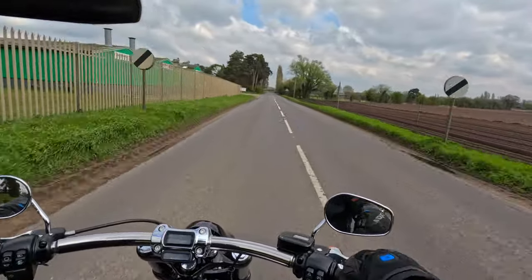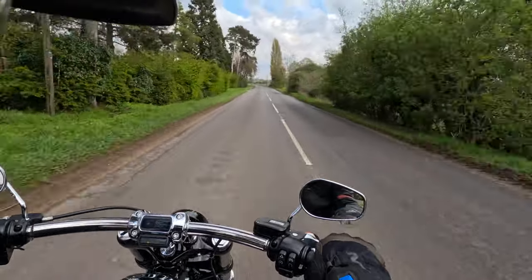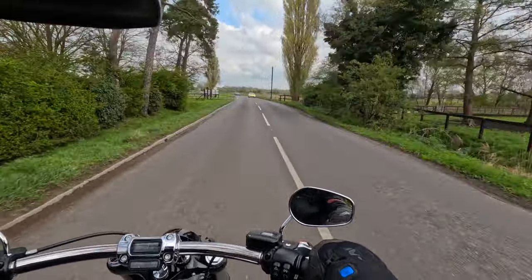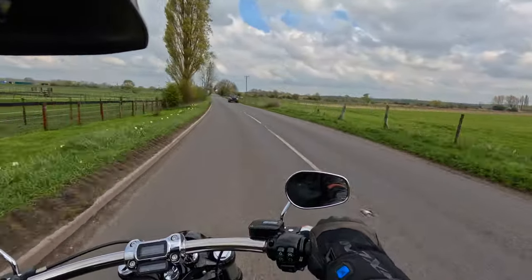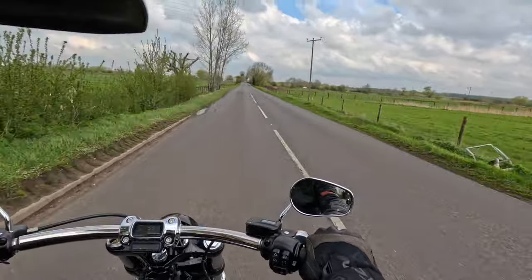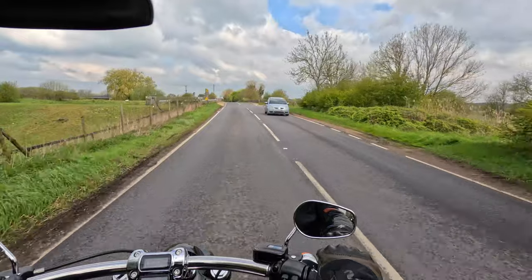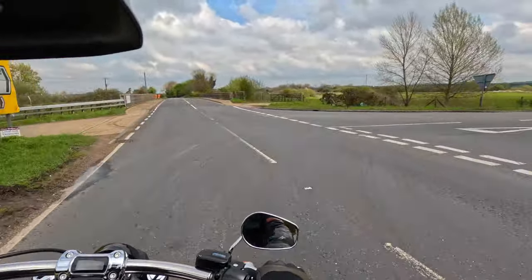Here we go. I would say on the torque level, torque cam on the 114, they're similar weight bikes, so this has probably not quite got the same punch. Right, let's see what this is like for acceleration. We're in second gear.